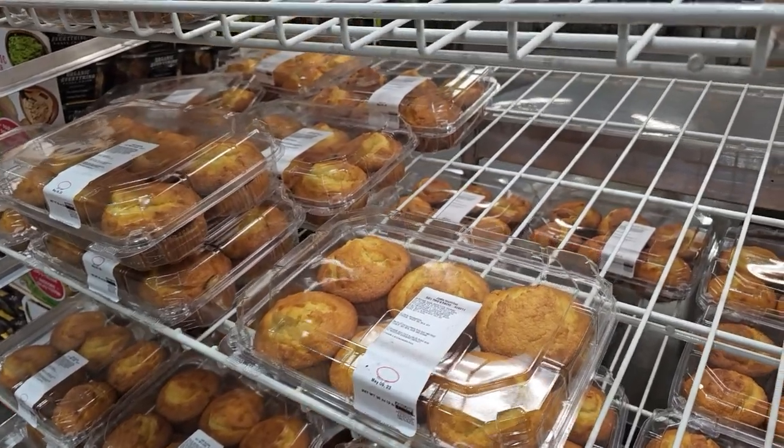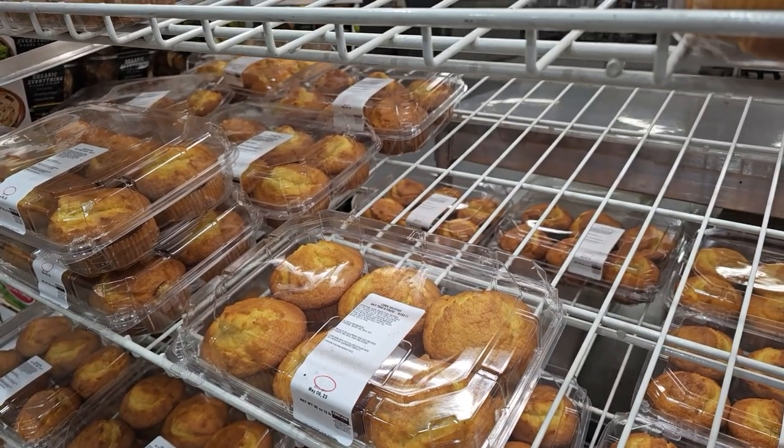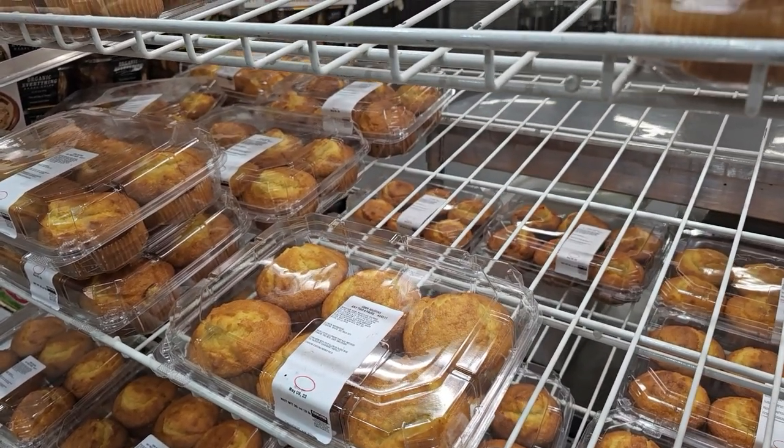Look what I found. It's Run on a Go's corn muffins. But that's not why we're here. Let's go buy what we came for.